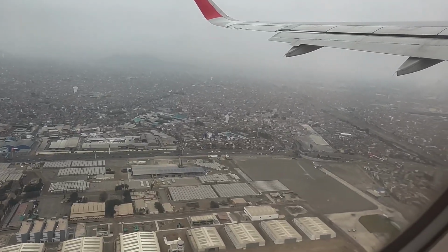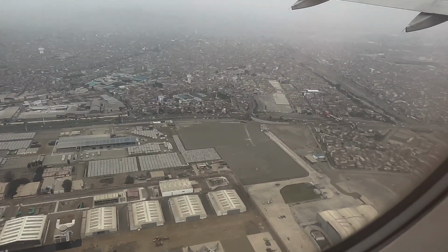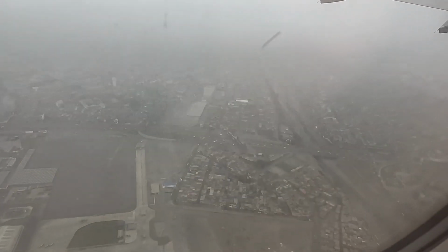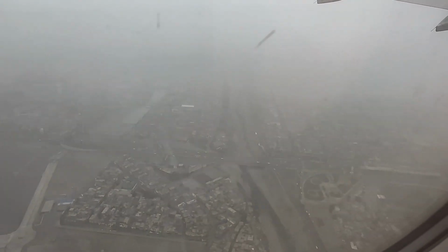As we get controlled by our radar controller, we climb straight out to the southeast. Our destination of Cusco is also to the southeast, but more to the east than the current heading, so an eventual left turn needs to be made to put us on a course in a straight line direction over the Andes to the Cusco airport.